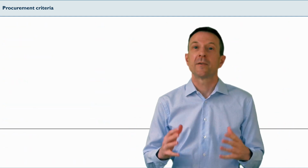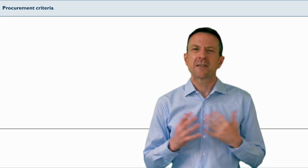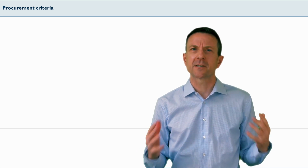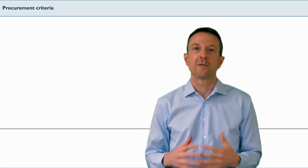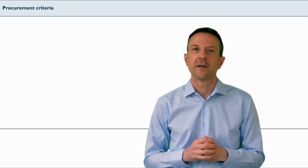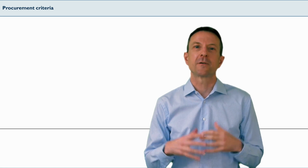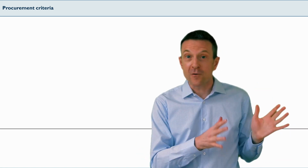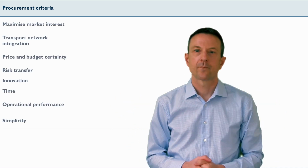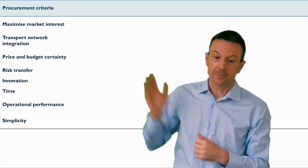We start with a set of procurement criteria. These are the criteria that the government has decided are important in determining what is the right procurement model or delivery method for the project. In other words, these criteria reflect the important considerations and issues that affect whether we choose one form of procurement or another. And here they are. Let's go through them one by one.